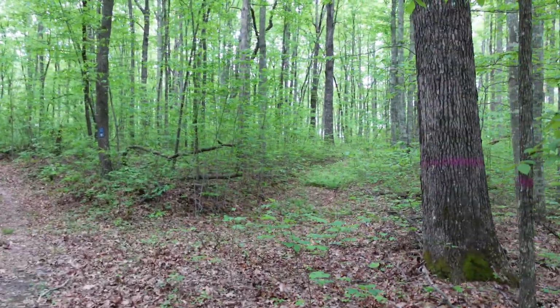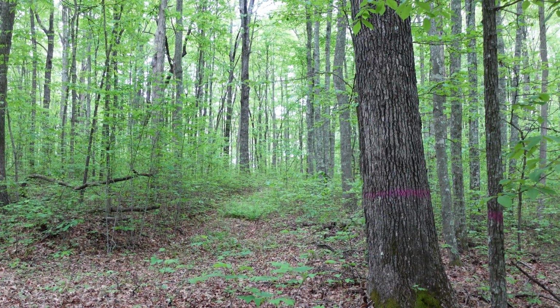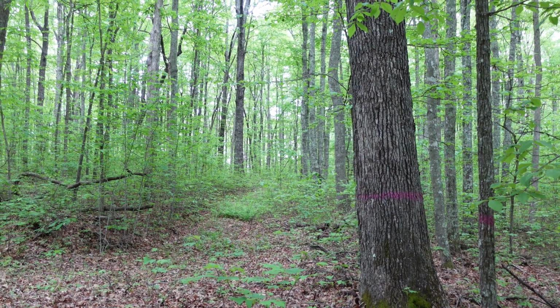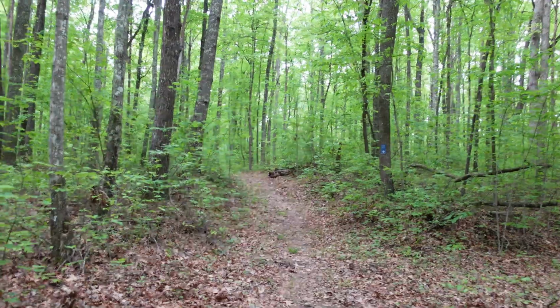It's where the old home place used to be in this fork here. Road will take you back to another trail that goes back around to Divide Road. And you can go on out here to the Overlook.